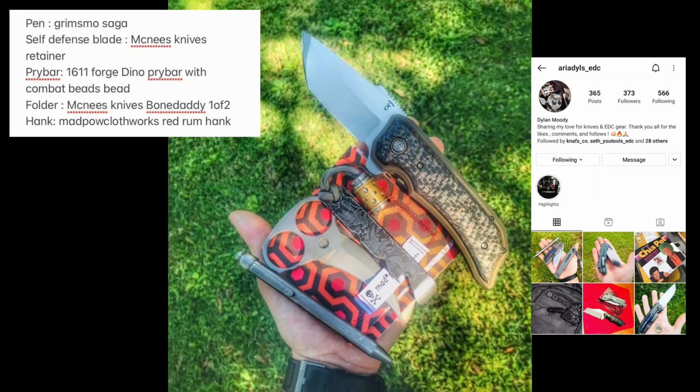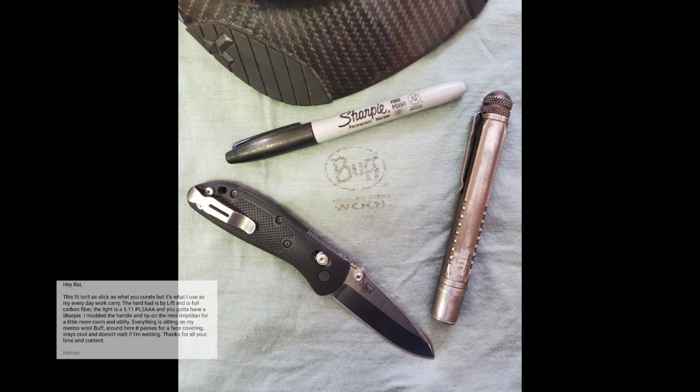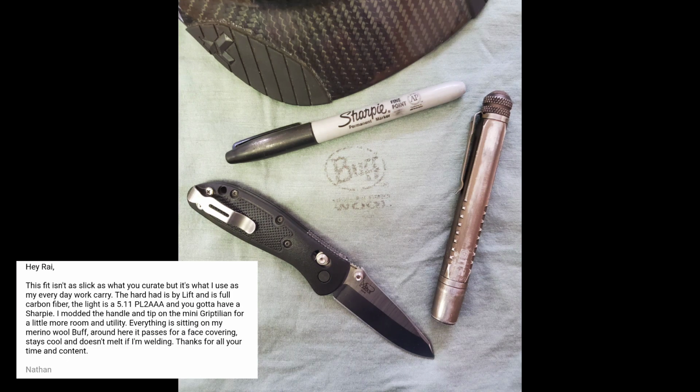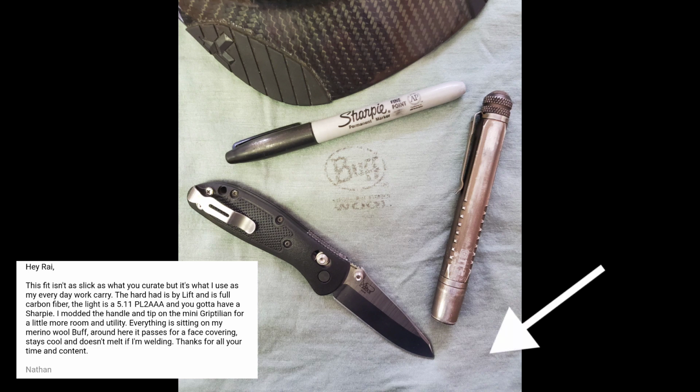Cool fit, bruh. This next fit comes from Nathan Nedek. He writes, "Hey Ray, this fit isn't as slick as what you curate, but it's what I use as my everyday work carry. The hard hat is by Lift and is full carbon fiber. The light is the 511 PL2 AAA, and you gotta have a Sharpie. I modded the handle and tip on the mini grip tillion for a little more room and utility. Everything is sitting on my merino wool buff. Around here, it passes for a face covering, stays cool, and doesn't melt if I'm welding. Thanks for all your time and content."